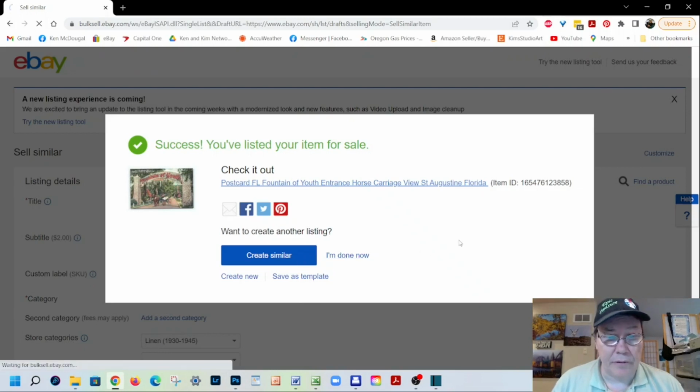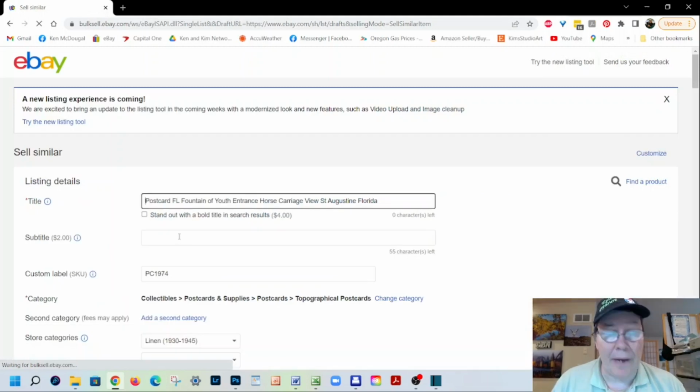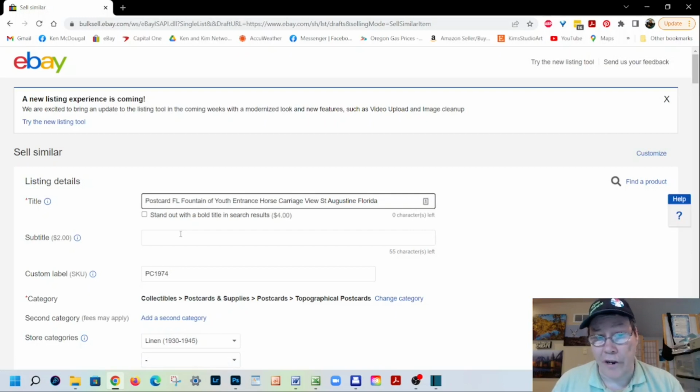I'm gonna hit create similar, and I'm gonna go in and change a few things. Now, if there's a postage mark, these don't have any postage marks on them, but if there's a cancel postage stamp on there or the year, I usually put that right after the word postcard. Like if it's 1948, 1932, whatever, I put that right there, just so you know. Because I usually put that right behind the FL, which is the designated abbreviation for the state of Florida.